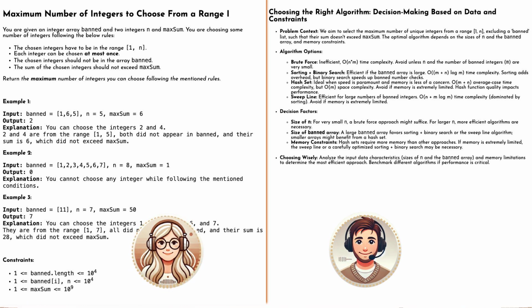So if memory is a major constraint, we might need to reconsider using hash sets, even if they offer those speed advantages. Now let's think about the sweep line technique. The sweep line's elegant and efficient, but it relies heavily on sorted data, right? Yes, and that's the key factor in deciding whether to use it. If our input data is already sorted, or if we can afford to sort it beforehand, the sweep line can be a fantastic choice. So if sorting isn't a deal breaker, the sweep line steps in as a strong contender.